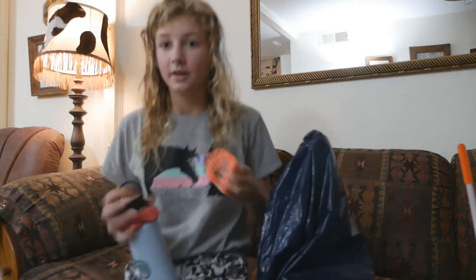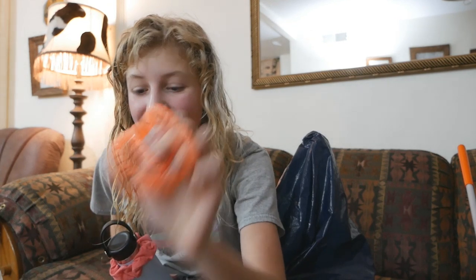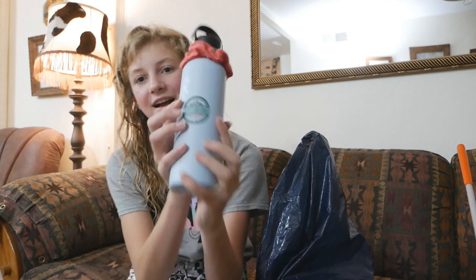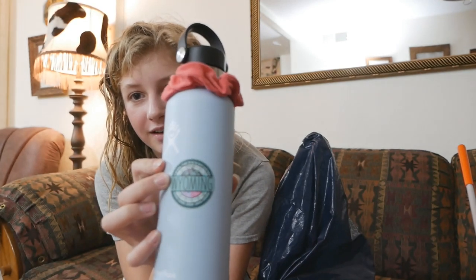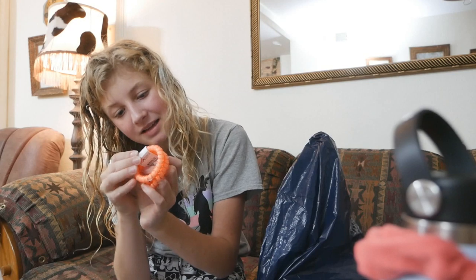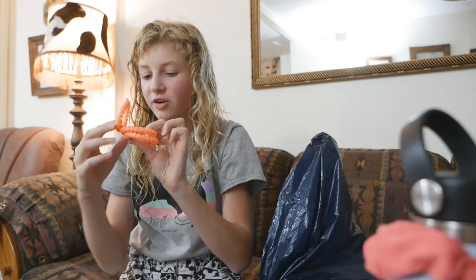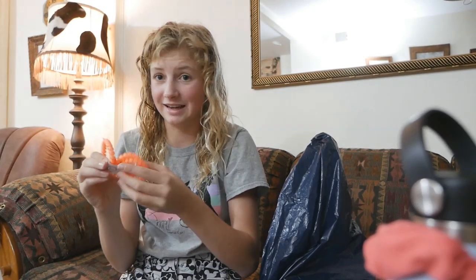Okay, so next. We got these hair ties to try out. So I'm going to try these out right now. I'm excited to do that. But first I got this Hydro Flask and I have this cute sticker on it that says Wyoming. And I'm parched. These are called Telly Ties. I don't know, they're kind of bungee cordish. So I'm nervous and excited to try them out.